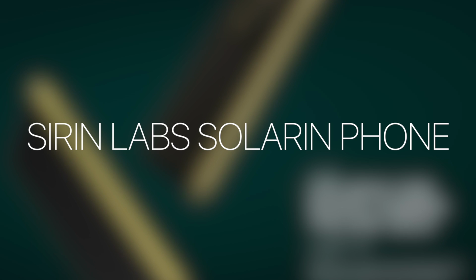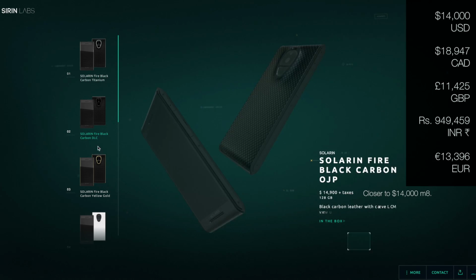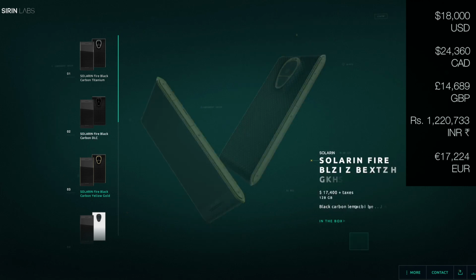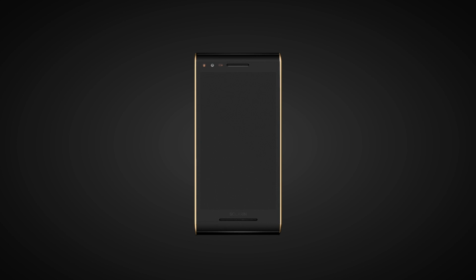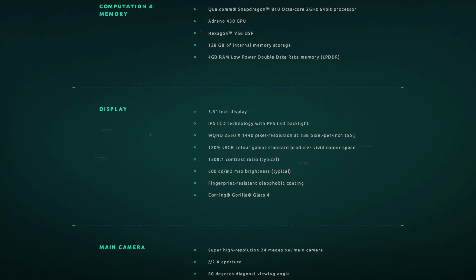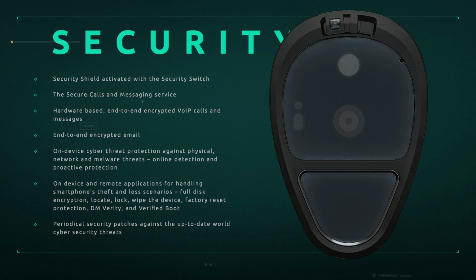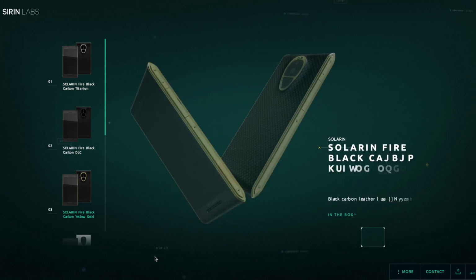Okay, so here's where things get pretty crazy. We have the SOLARIN phone by SIRIN Labs, and it starts at $13,000. And that is just the starting price. It goes all the way up to $18,000. Made of materials like gold, titanium, black diamond, and leather materials, the phone uses some very premium things. Specifications are decent enough too, but not enough to warrant that very expensive price tag. There's also kind of a focus on security with encryption, secure communication, and some other stuff too. It's definitely very pricey, but I have to admit, it does look kinda cool.